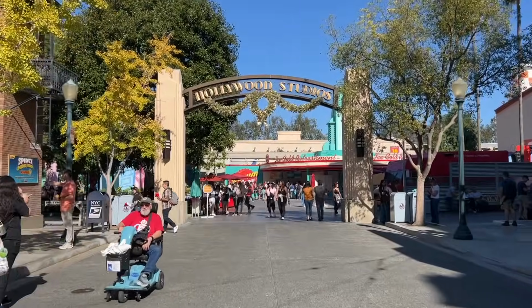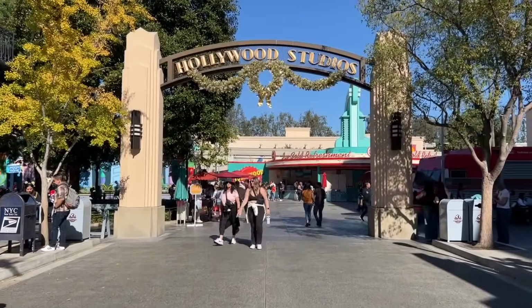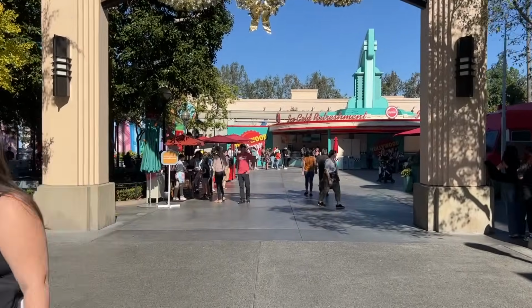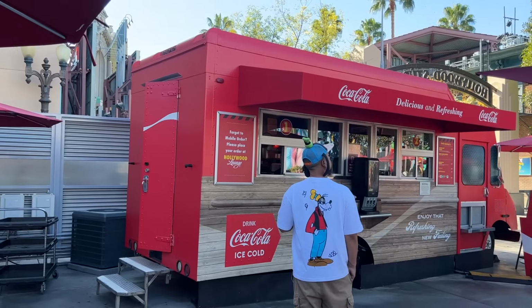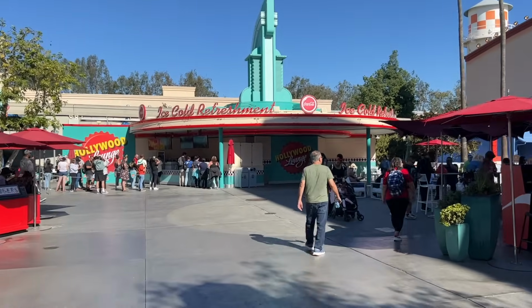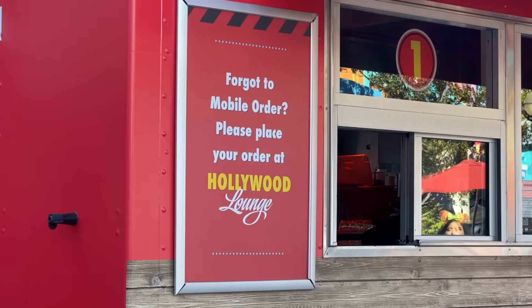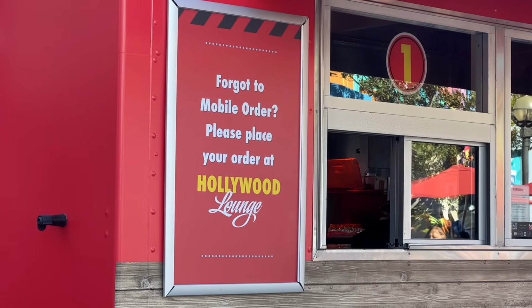However, our next food item is going to come from the Hollywood Studios area of Disney California Adventure. And we're going specifically to the Studio Catering Company, which is just on the other side of this pillar, to our right in that red-looking food truck across from the Hollywood Lounge. Now there is a sign here that says that if you did not mobile order, you have to place your order at the Hollywood Lounge. They do not actually have a register here.